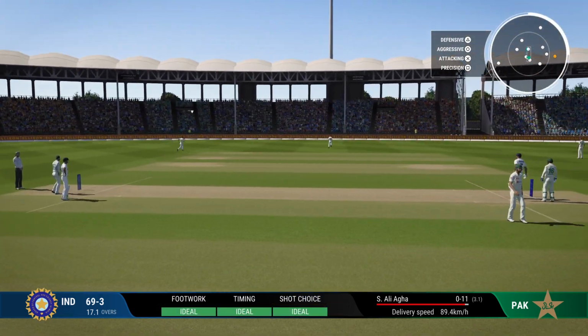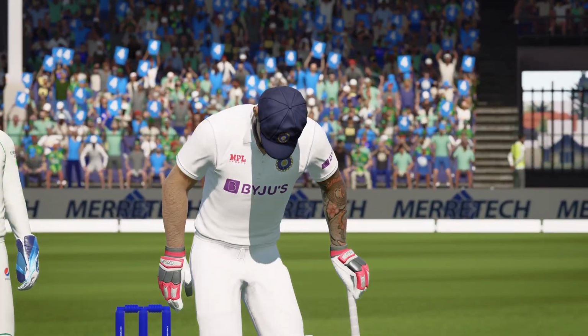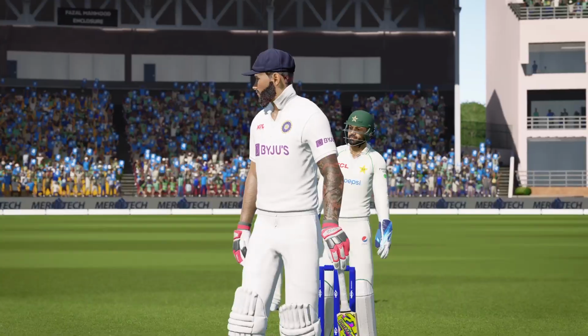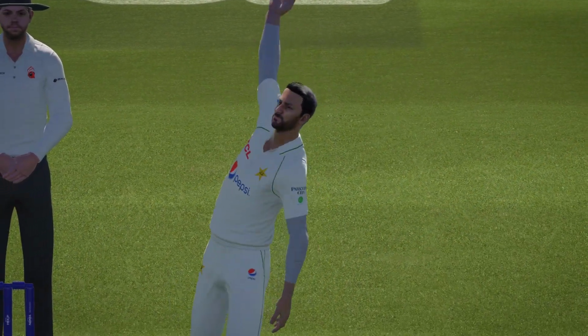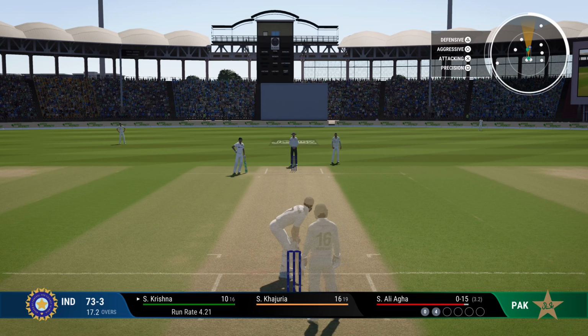Brilliant shot through the vacant point position. Not sure it'll be cut off. No need to run for that one. Gets onto the back foot and powers it away for 4. Ali, I don't think we'll be too happy with their bowler at the moment.